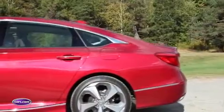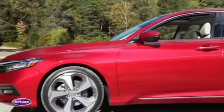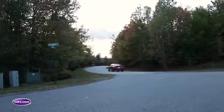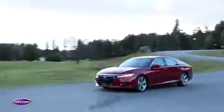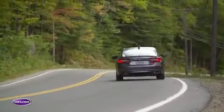Now this Honda rides a little bit on the firm side, however. Our test car here has 19-inch wheels with low-profile tires, and it has an adaptive suspension, actually, adaptive shock absorbers, but still somewhat of a firm ride. Now it's very clean. It doesn't have a lot of reverberation or bounciness over bumps. It doesn't feel really choppy, but it doesn't isolate that well either. You just feel a lot of kind of what's going on underneath the car.